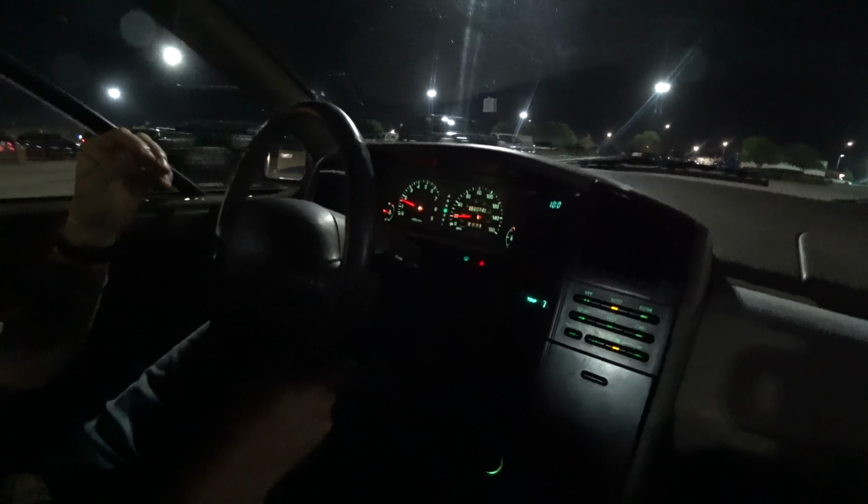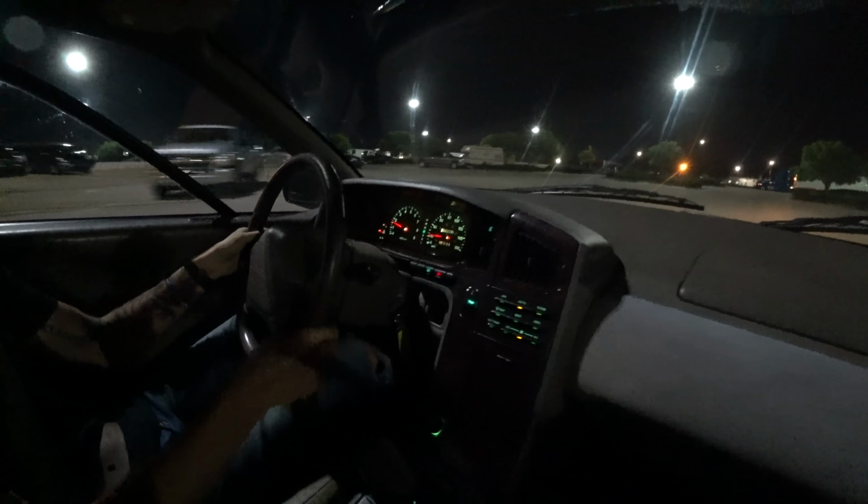Baby has footwell lighting that fades out. Look at that. It's so cool at night. Got the epic temperature gauge. Oh, I got hotter. See, it went up 1 degree.